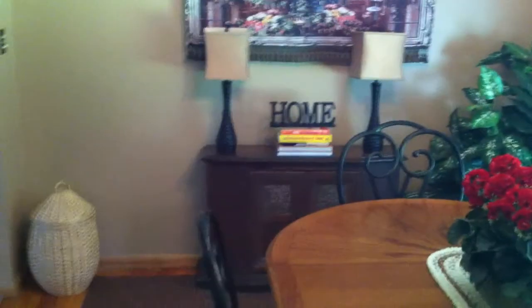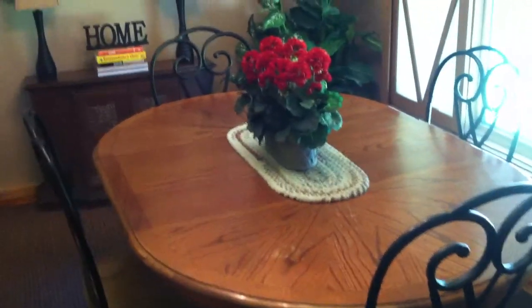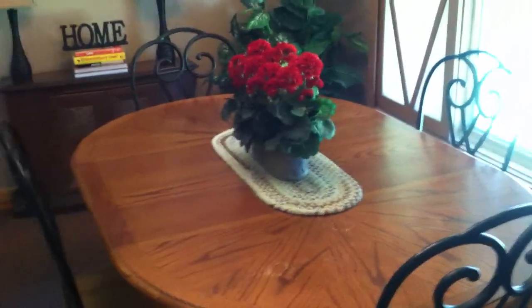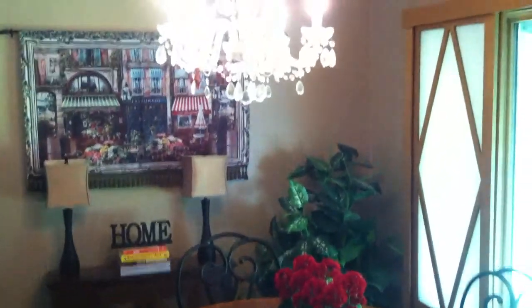Other than that, I don't really have anything else in this room. In the winter we like to do puzzles on the table. This room, we do spend more time just walking from one room to another. But you all recognize it because this is where I do all my videos.